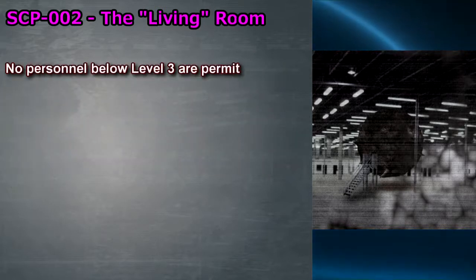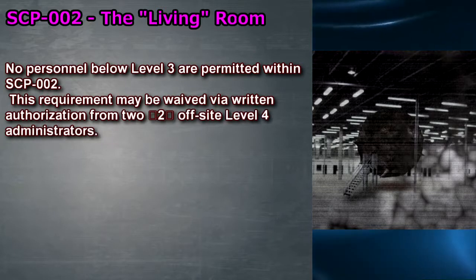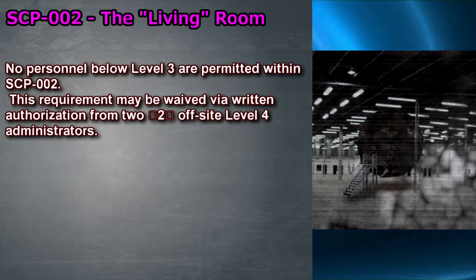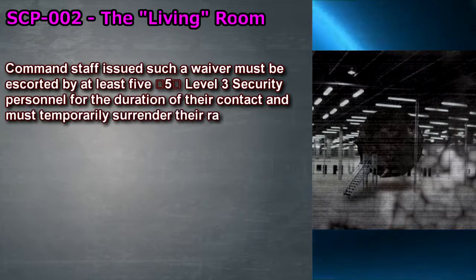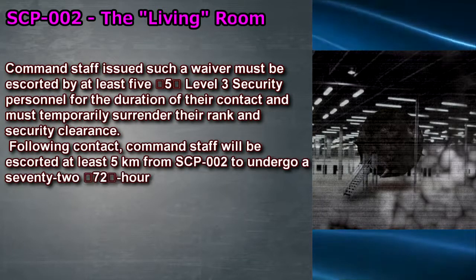No personnel below level 3 are permitted within SCP-002. This requirement may be waived via written authorization from 2 off-site level 4 administrators. Command staff issued such a waiver must be escorted by at least 5 level 3 security personnel for the duration of their contact and must temporarily surrender their rank and security clearance.